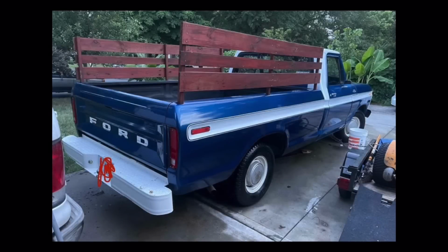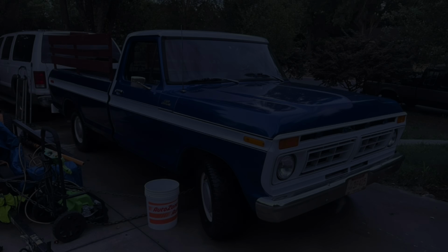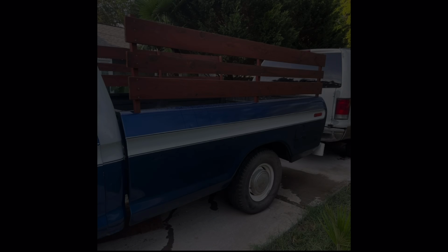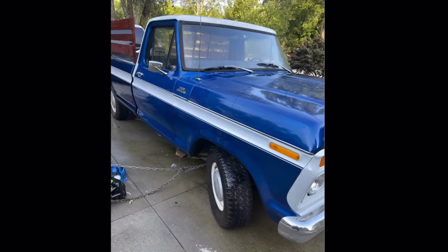It is powered by the original 302 V8 engine with an original 120,000 miles on it. That is coupled up to the original 3-speed manual transmission, and everything runs and drives great. The body is super straight and rust-free, and received a new paint job just a couple years ago that looks incredible and displays beautifully. The matching two-toned light blue and dark blue interior looks incredible for its age, with the bench seat being very comfortable.